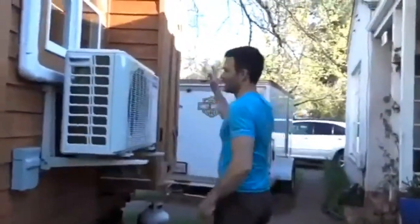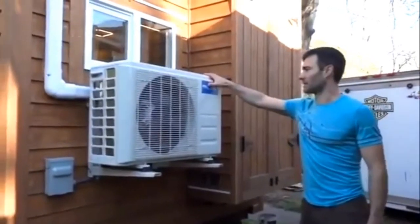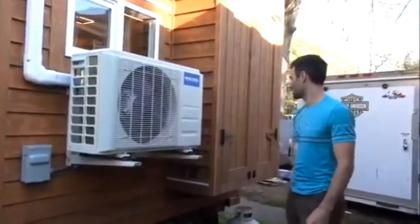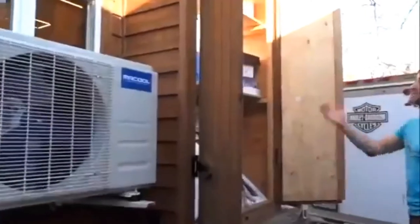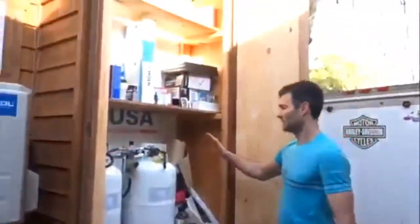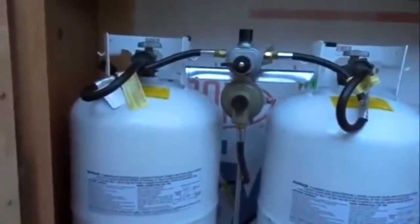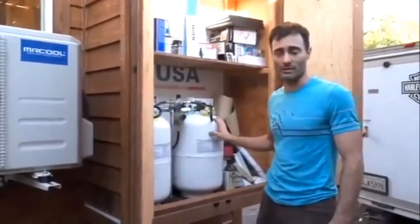Over here, this is the air compressor for the air conditioner. This is the Mr. Cool setup. And then here we have your storage shed. So there's plenty of extra storage space in here. Two propane tanks hooked up with an automatic switchover valve. So when the first tank runs out, it'll automatically switch over to the second tank.